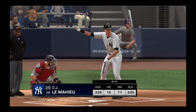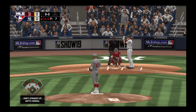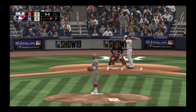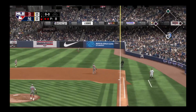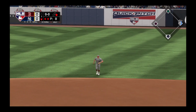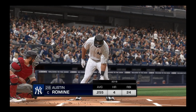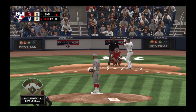Here's the second baseman, DJ LeMahieu, and he comes in as a player to watch out for, hitting well over .300 on the season. First offering on its way. Takes this the other way to right, and that finds some outfield grass. It's a base hit. So he picks on the first pitch here and is able to extend the inning. So a runner at first with 2 away, and up next the catcher, Austin Romine.